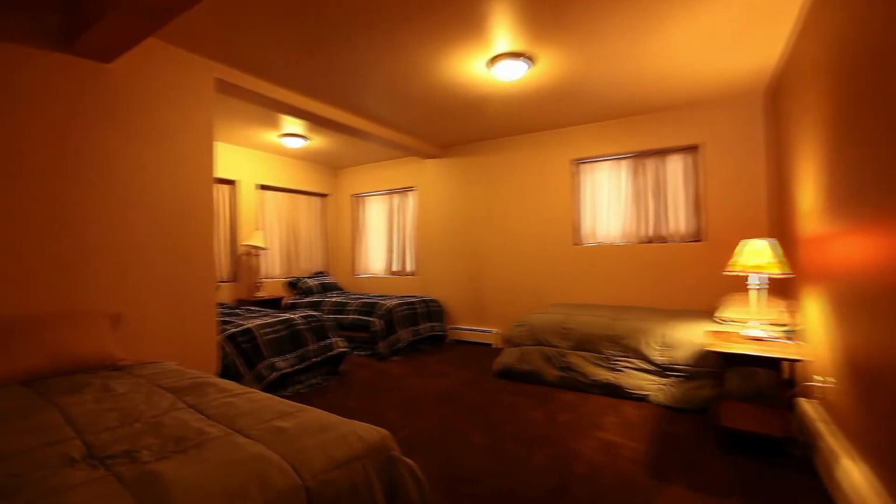As you enter in, on the left we have a bunk room, one of our 3 bunk rooms, which are 4 or 5 beds per room.